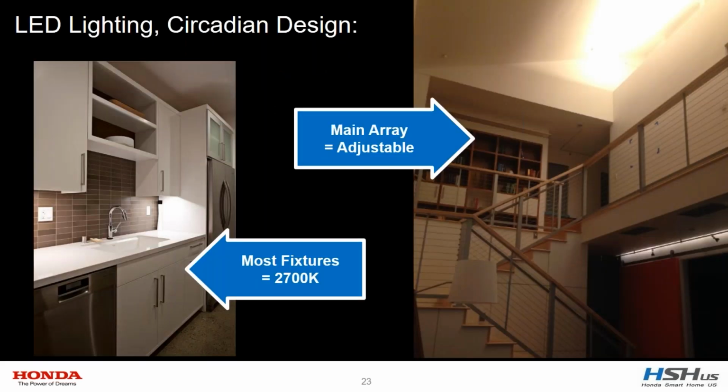Now, from a health viewpoint, you've probably also heard that the human body has these natural 24-hour cycles, your circadian cycles, and that blue light, which is kind of prevalent in the brighter white light, the cooler colors have a lot of blue light content. That blue light tends to disrupt your body's production of melatonin.